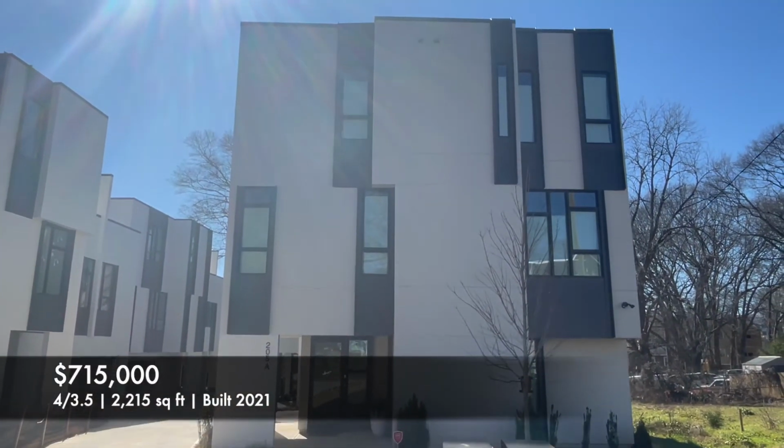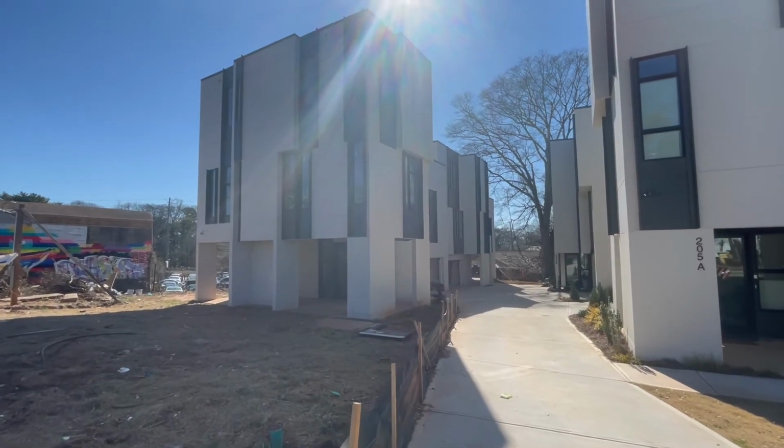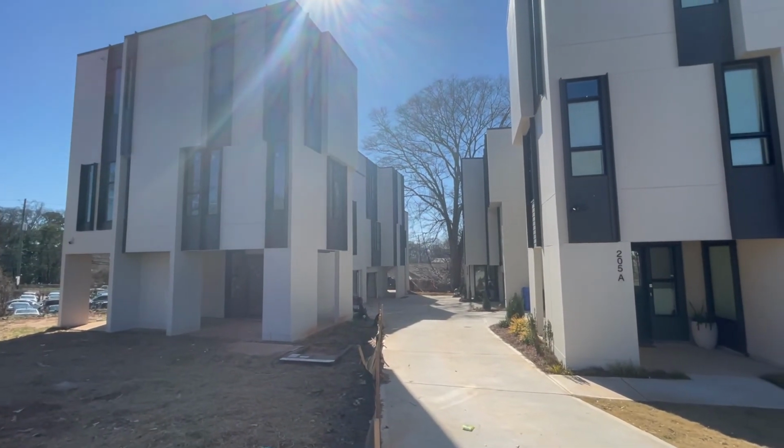For my last stop here in the Reynoldstown area, it's these new construction moderns. There's about 4 units here, and they're roughly around $715,000. 4-bedroom, 3.5 bath. They have a garage, about 2,200 square feet, and really close access to I-20 and Memorial. It's right there.